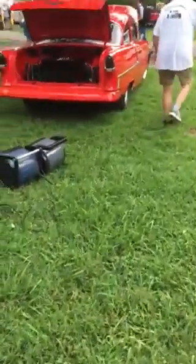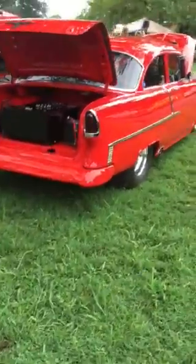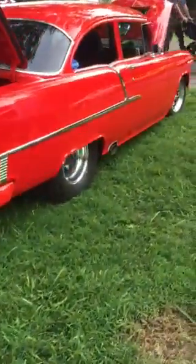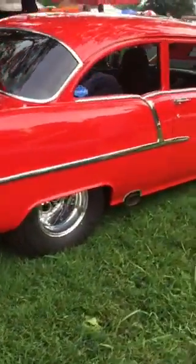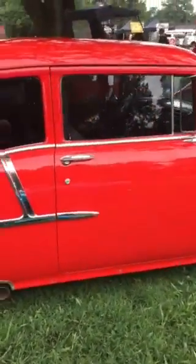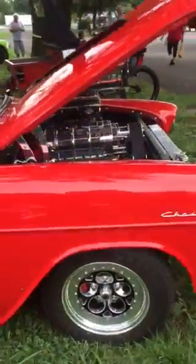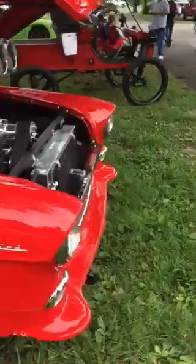We got the 55 Chevrolet Bel Air, which I've often remarked is the most perfect car ever made. I think its owner thinks so. He's giving it a chamois. No, I want you in it.